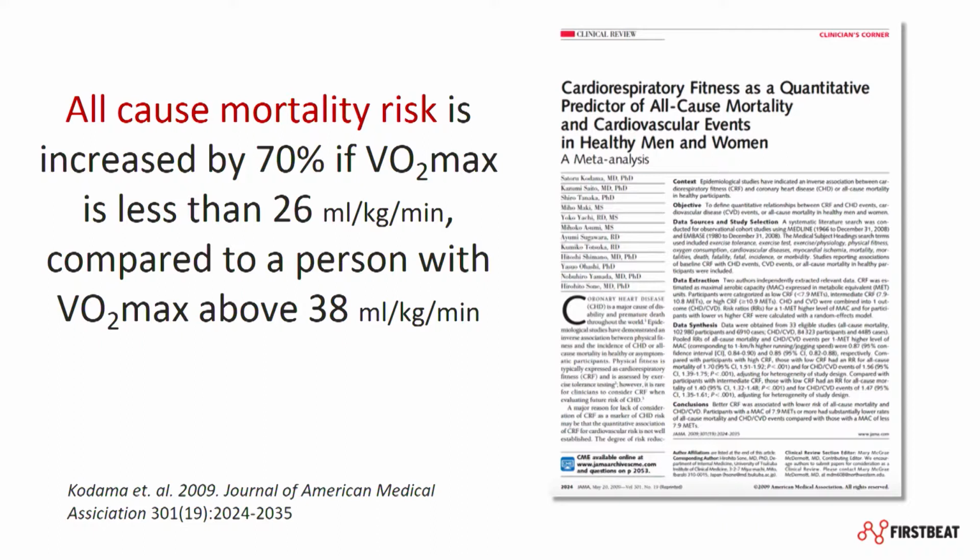And this is only the tip of the iceberg if we think of life quality, because the healthcare cost is only one part of our life quality. This is another meta-analysis study showing that if at the age of 50 your fitness level is in the low level of 26 milliliters, your actual chance of dying is 70% higher than if you have an average fitness level. So certainly fitness level is not only about elite sports.